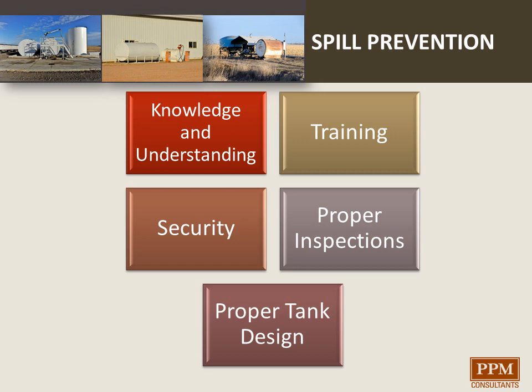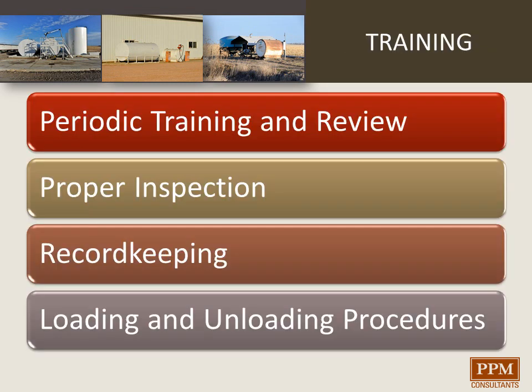Under spill prevention, you'll make sure that you're doing training in regards to how you prevent releases from occurring. It helps you with the knowledge and understanding. In certain cases, the security, the inspection schedule, and then the proper facility design and operation. Looking a little bit deeper at training, you'll do periodic training and review of your SPCC plan. You'll do daily, monthly, and annual inspections. You'll document the monthly and annual inspections. And also, you'll want to train as to your loading and unloading and operational procedures around your tanks.